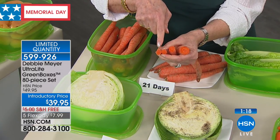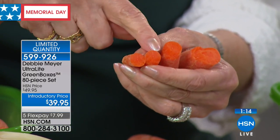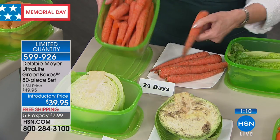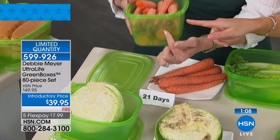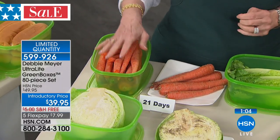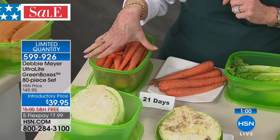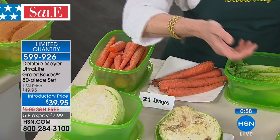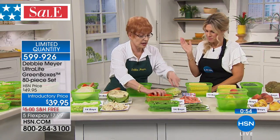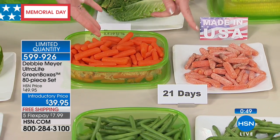Look at the color in the middle of that carrot that is 21 days fresh, without my green box, with my green box. And notice, that's a 64 ounce box. That's a lot of carrots in there. So if you juice, maybe you make your own baby food, maybe you like to make purees. And you're getting eight of the 64 ounces. I mean, that pays for itself, and you're still getting however many more pieces. It's an 80-piece configuration. So here is more of the baby carrots.